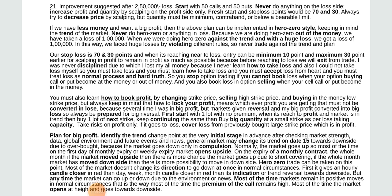The market goes down only in compulsion. Normally the market goes up, so most of the time on the first day of monthly or weekly expiry, the market opens upside. If the market has moved upside the whole month, then there is more chance the market goes up on expiry day due to short covering. If the whole month the market has moved downside, then there is more possibility to move downside on the day of expiry.